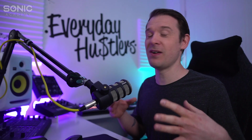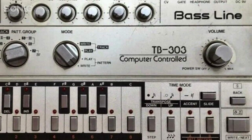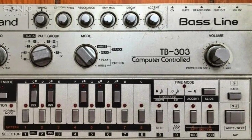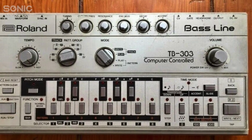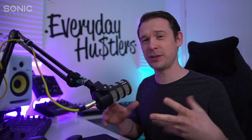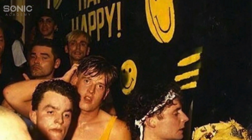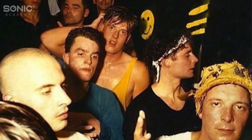Now, there's a whole load of other equipment at this time that gave new directions to house music. For example, the Roland 303. It was this dinky little mono sequencer synthesizer, and it had this squelchy sound. That squelchy sound gave birth to acid house. It really gave it its sound, and that was the basis of so many acid house tracks.